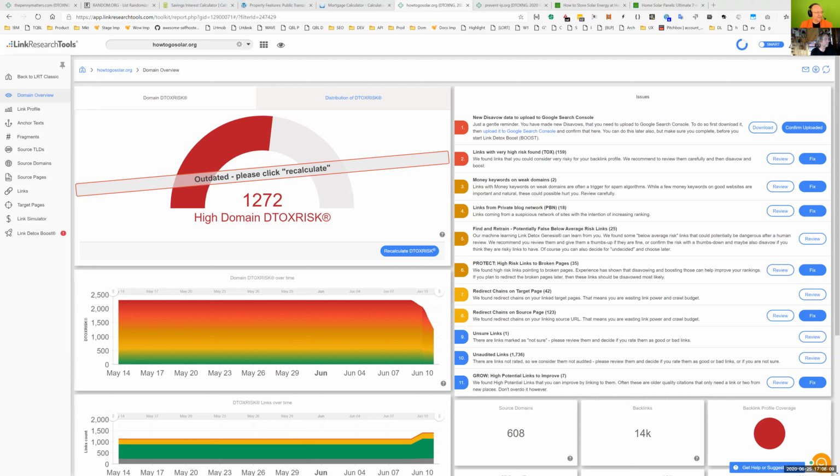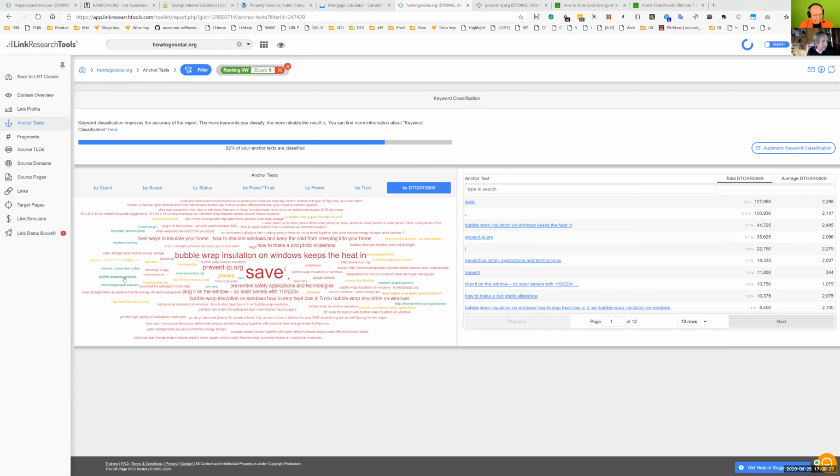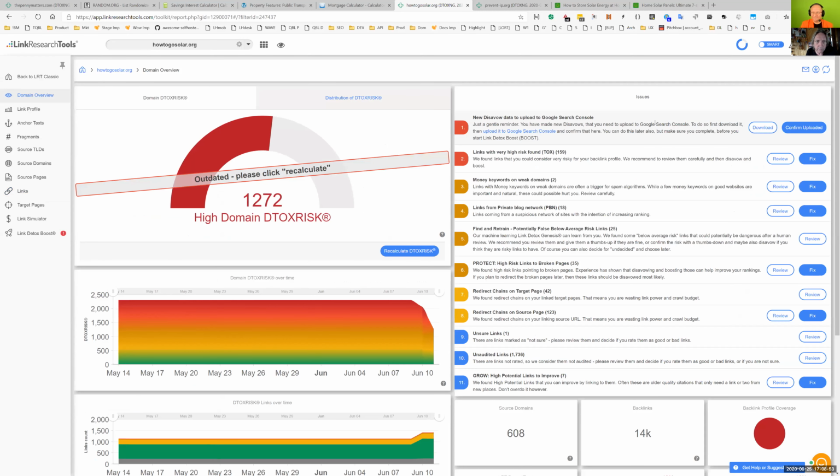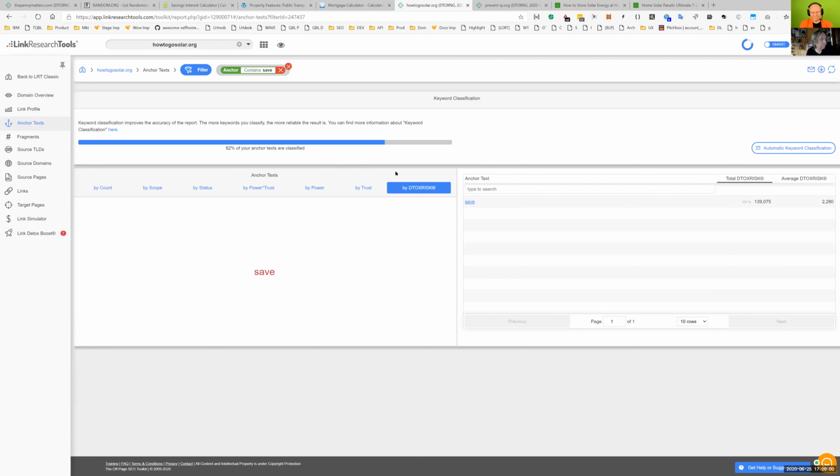So Rick, what else should we look at here? Look at your list. Bubble wrapping. What's safe? 22% of the backlinks say safe. Yeah, well, all of them. They were saying safe. Weird.